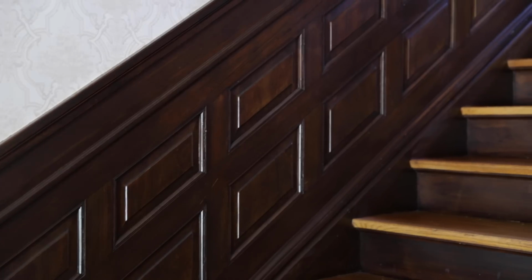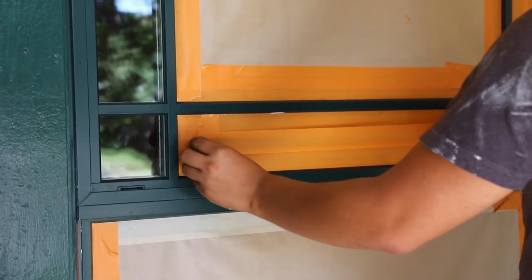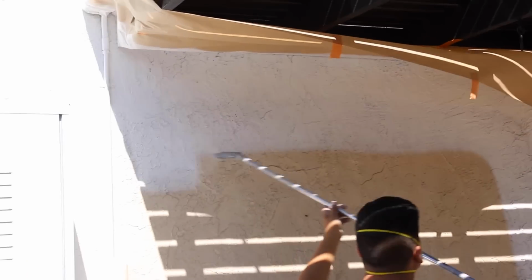which leads me to tip number 4, which is what is your budget and what can you actually afford? So at this step, you kind of have your maybe top 3, top 4 projects you'd love to do. The next thing is to call contractors, contact painters, call people that can actually help you execute that if you want to hire help, and have them give you a quote.